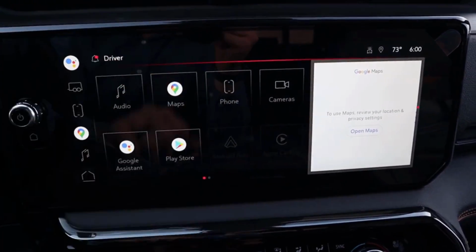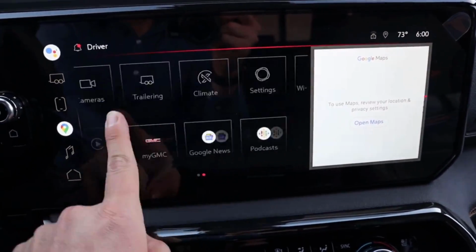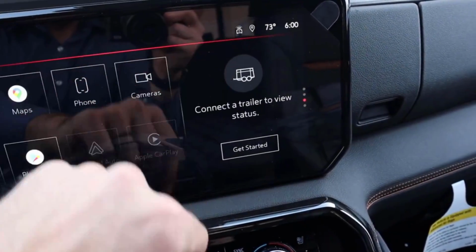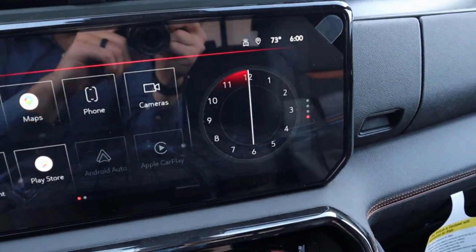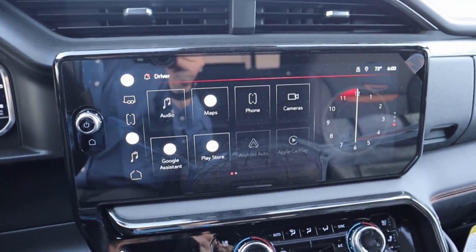Anyways, as for the rest of the infotainment system, you can see the shortcut bar. You've got the main screen right there, and then you have the auxiliary screen off to the side. Apple CarPlay, Android Auto also fit into the screen. So lots of functionality built into it already. And I love the clock on the Sierras. I think the clock looks really nice, actually, especially compared to the Chevy version.